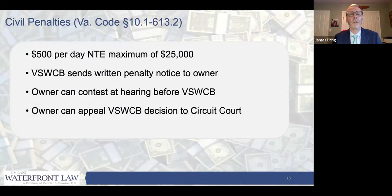Civil penalties are also a possibility, and you can see the monetary amounts there. If the regulators decide to take this approach, then you'll receive a written penalty notice. You can go before the Soil and Water Conservation Board to contest that penalty notice. And if you don't like how that decision was made, you can appeal it into circuit court.